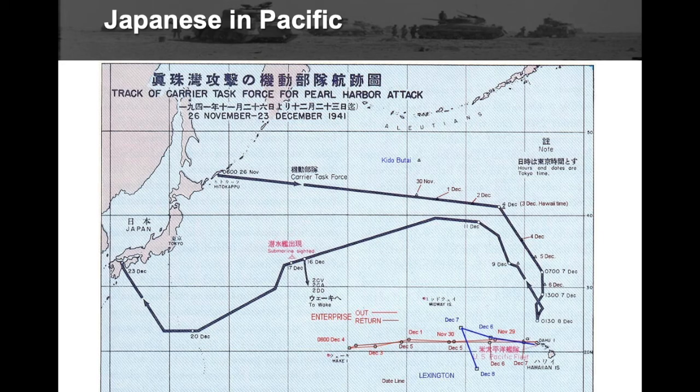So on the screen there is a map of the attack on Pearl Harbor. So you see how the Japanese carrier task force, they left Japan November 26th. Here's November 30th, December 1st. They sail all the way out here, and they come down, and this is where the planes would have taken off. They fly to Pearl Harbor, they bomb it, they come back, and then the fleet ends up returning back to Japan.